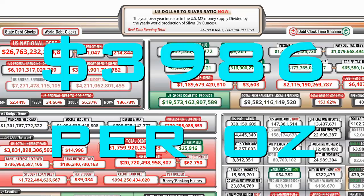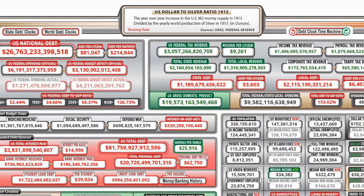But make no mistake, we're seeing some pretty big numbers here when you take into account the amount of dollar bills that are being digitized or printed for every ounce mined per year. And we saw back in 2013, it was $2.63. Just over two and a half dollar bills printed for every ounce of silver out there.